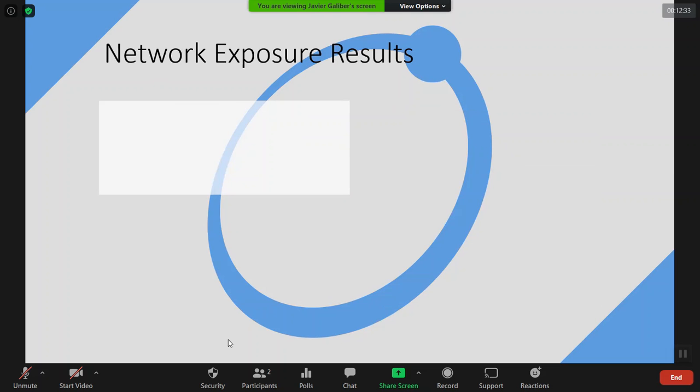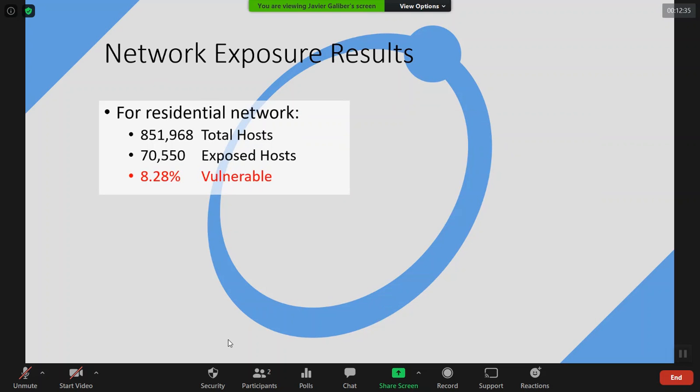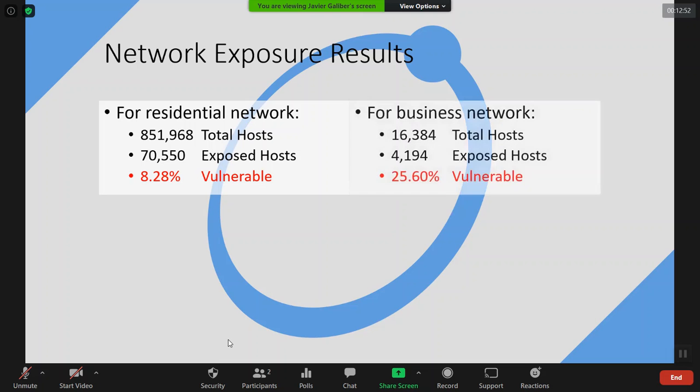As for our network exposure results, we found that roughly out of a pool of 8,500,000 total hosts, 70,000 of those hosts were exposed, meaning that 0.82% of the total hosts were vulnerable to attacks.